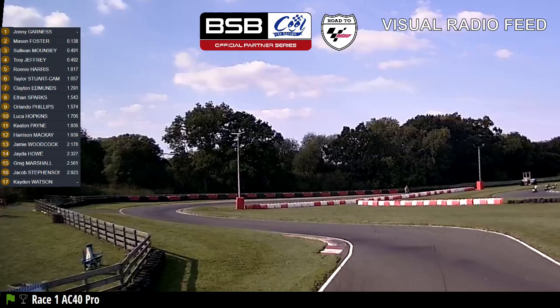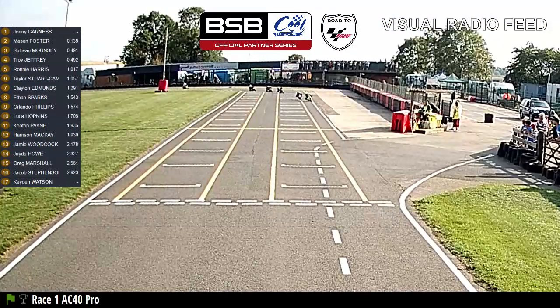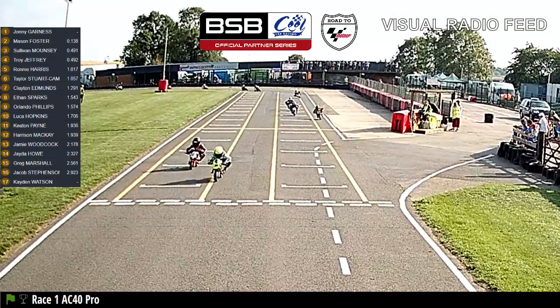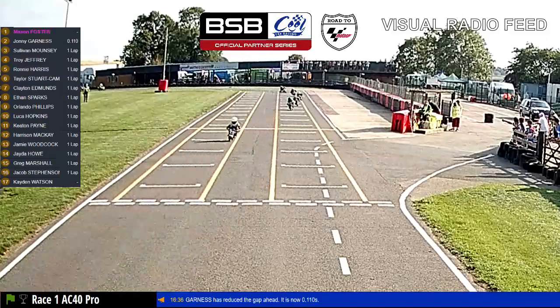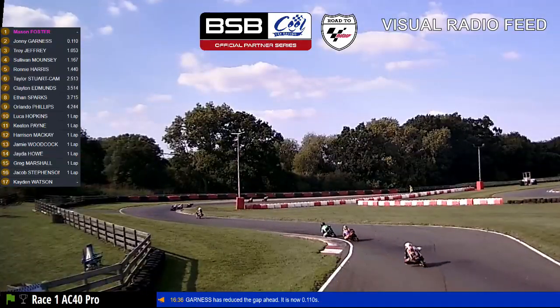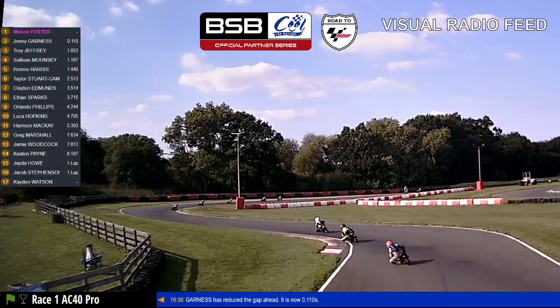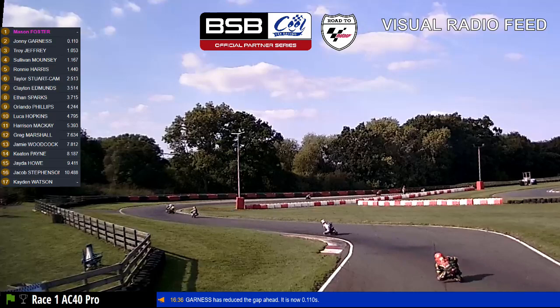Mason Foster on the short run to turn 9 is making a move, and Mason Foster goes through. Johnny Garnes then, his lead was short-lived for now. Mason Foster is now leading. A nice move on the inside after the slipstream down into turn 9, the left-hander, and held the position. So at the moment it's Mason Foster leading ahead of Johnny Garnes. How hard is Johnny Garnes going to push with that collarbone? Well, only time can tell really.